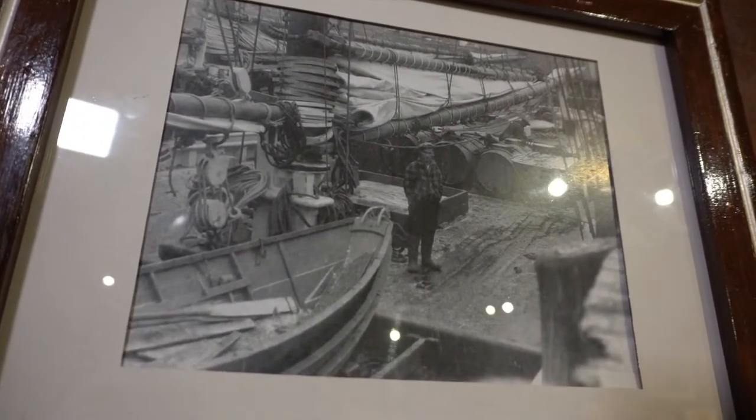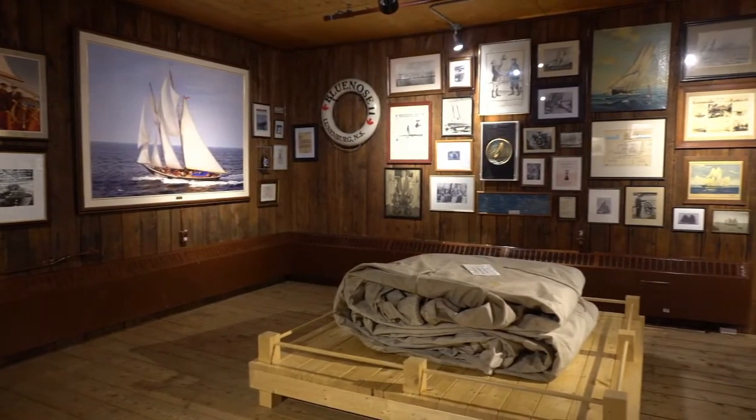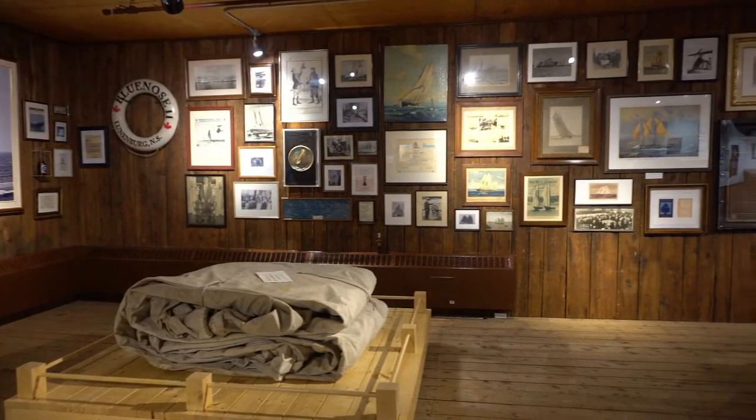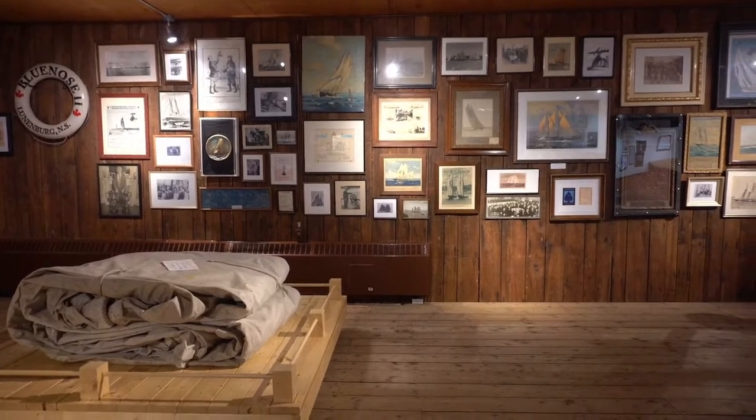So Bluenose was gone, but she certainly was not forgotten. Not forgotten here in Lunenburg, nor in the hearts of Canadians. And we had this thing that was happening in Lunenburg. It started in 1960 when we had the building of a replica, the HMS Bounty. And with that came an idea. Could we possibly rebuild Bluenose?